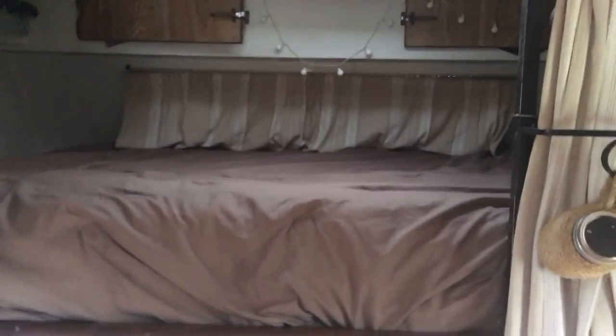This is just a personal thing, is I really enjoy having the bed as a cab over. It keeps the bed clean. It's away from the bathroom. It's away from all the dirt on the floor. I just really like having that separate sleeping area, and that's what you get with a truck camper.